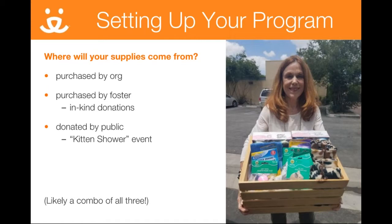In likelihood, though, this will very often be a combination of all three different things. So we do purchase some things, we have a lot donated, and then of course our fosters do purchase some things on their own.